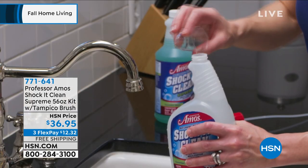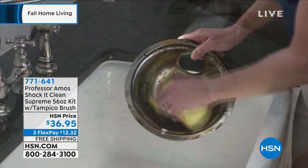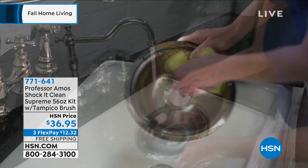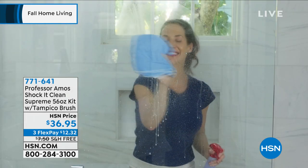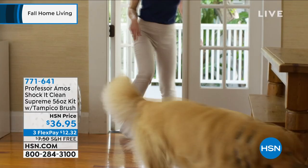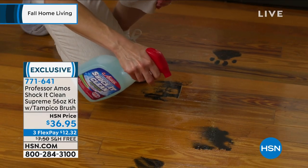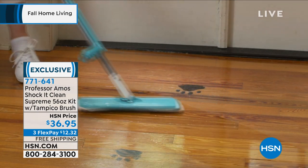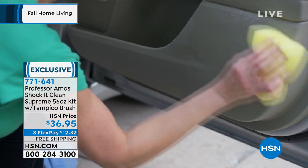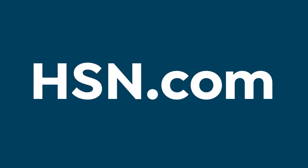And one of the things that I personally use at home is Shock It Clean. Shock It Clean is the number one best-selling cleaning solution at HSN. So we all have to clean, right, on a daily basis. And this is a multi-purpose cleaner. It is called the Shock It Clean Supreme, and that's their more concentrated formula. So everything from your floors to your cabinets to your countertops to the stove to the bathroom, you'll love it.